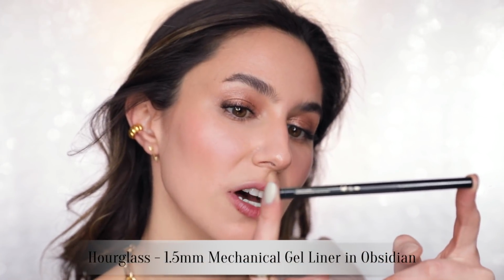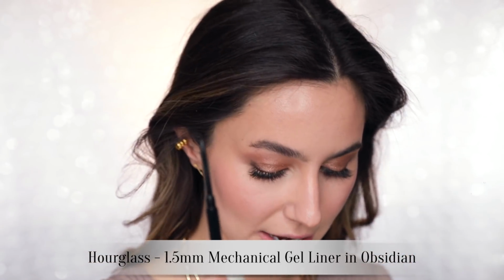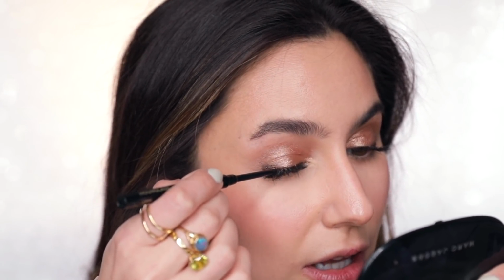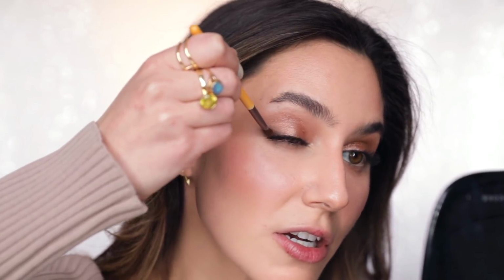And then another favorite eyeliner that I repurchased recently is the Hourglass Mechanical Gel Eyeliner. This is a very fine tipped black liner. I like using this eyeliner to approach from above and just get into the lash bed. Again, just doing a quick swish swish with my small brush.